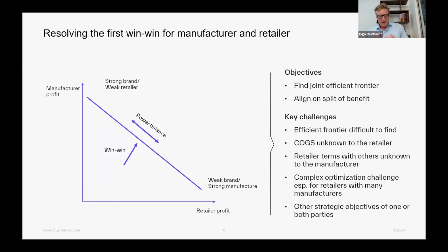And I think there are also a number of other strategic challenges that are typically important. For example, a retailer might have different needs from different categories. So some categories where he just wants to maximize revenue to get people in the store, other categories the retailer needs to be profitable. So there might be some strategic objectives that, of course, complicate the challenge, but essentially this is the core challenge that governs the relationship between retailer and manufacturer.